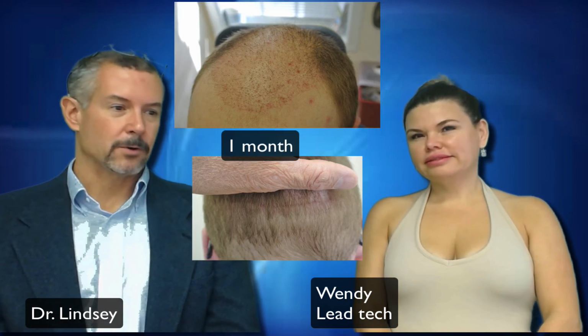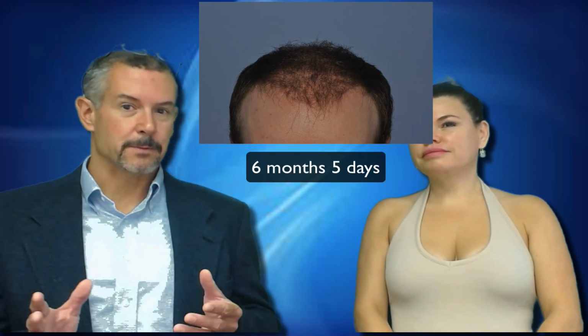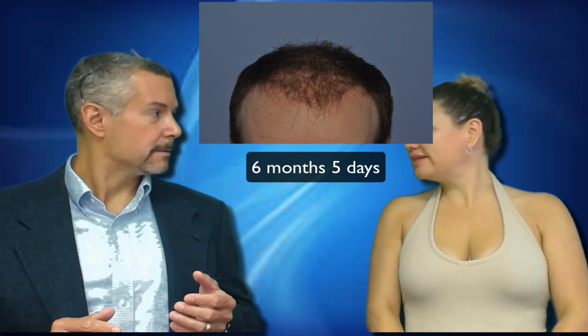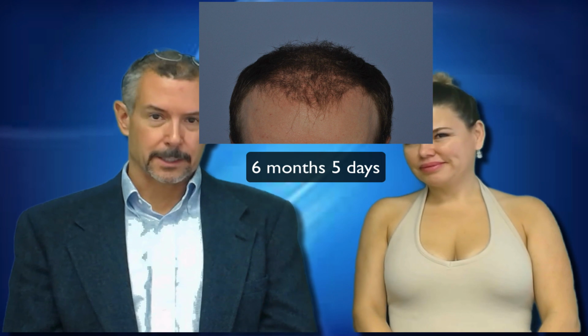And here he is at a week, and then at a month, and then he rolled in last week at 6 months. And 6 months is a tough time. You get it today, and it all falls out a month from today, and then the few stragglers that you have in the recipient area start growing back about 2 months from today, and the customer thinks that's when the real hair is growing, but it's not. It takes about 5 to 8 months before it starts growing. So here he is at 6 months, and it's probably half grown, and he looks pretty good. He's happy. So he did a little video. Take a look at this.